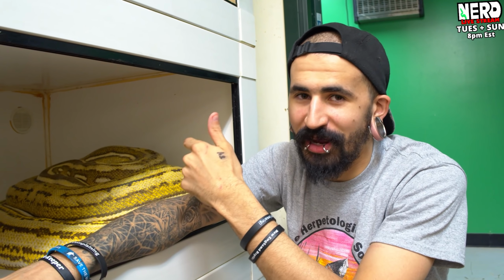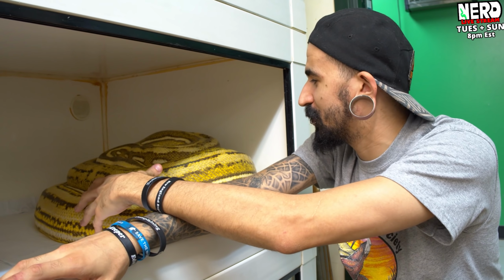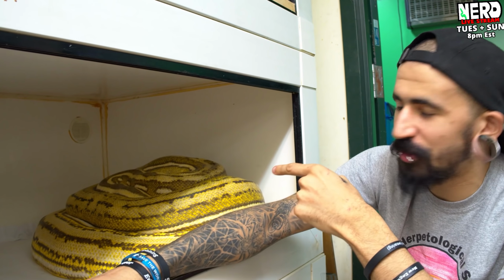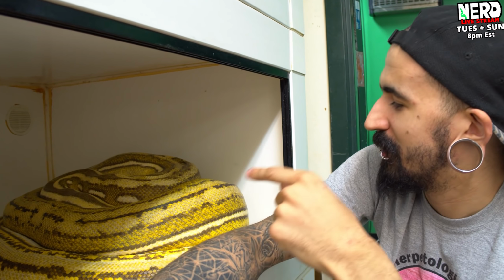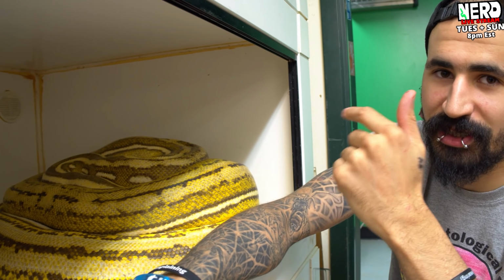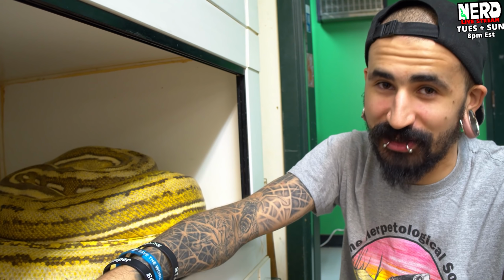How's it going, everybody? Today we've got some reticulated python eggs that we're going to be pulling from one of our girls that we actually produced here. So this girl's about 4.5 years old, almost 5 years old, and she is a super tiger, platinum, phantom sunfire reticulated python, and she was bred to a tiger marble. So there's going to be super stripy, cool-looking animals hatching out of here.